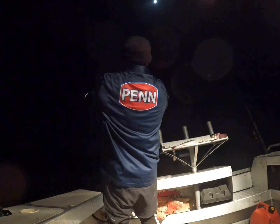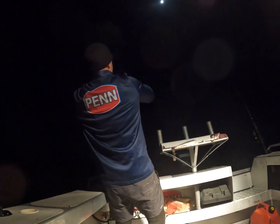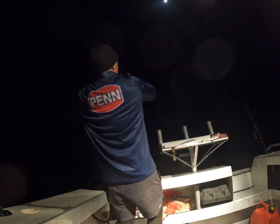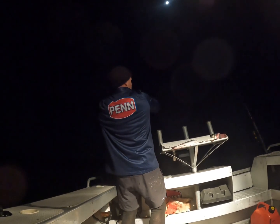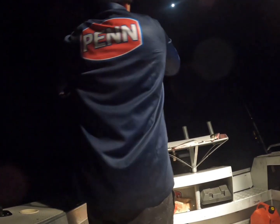Oh yeah, boy, here we go. This is the one. Whoa. This is a snapper, it's a 20 pounder. Easy. This is huge. Oh no. Just pulled it.